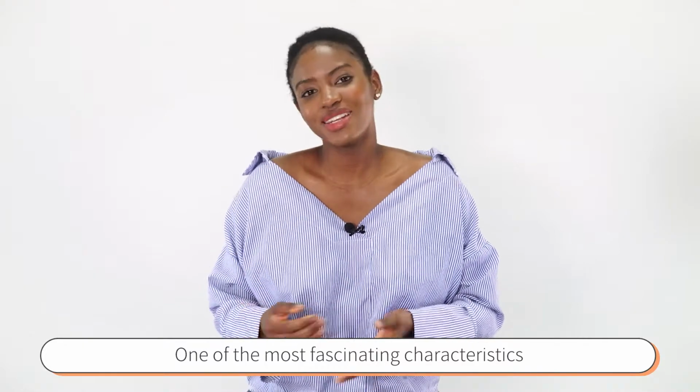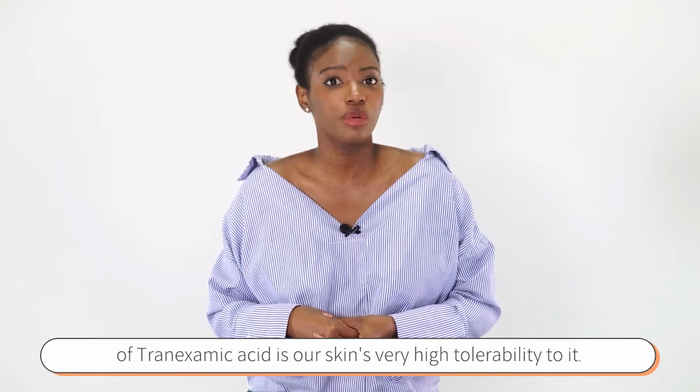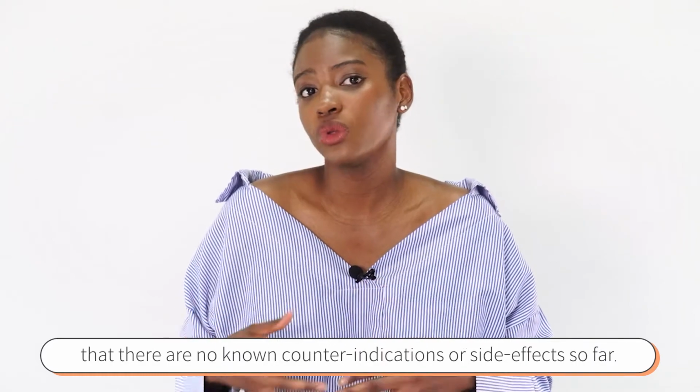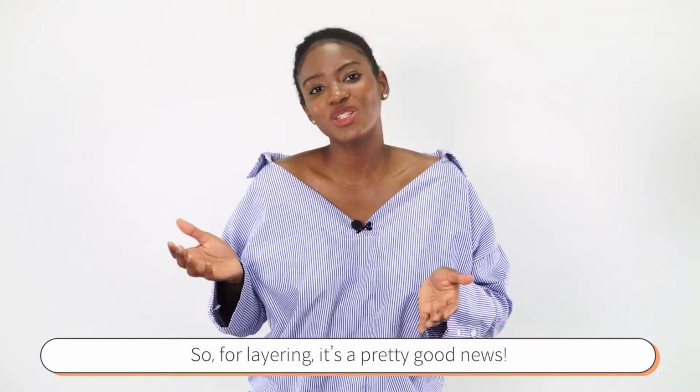One of the most fascinating characteristics of tranexamic acid is our skin's very high tolerability to it. Since it is produced by our own body, we recognize and integrate it so well that there are no known counterindications or side effects so far. So for layering, it's pretty good news.